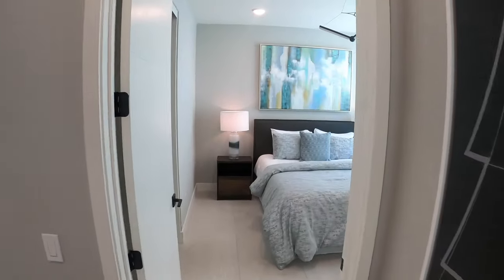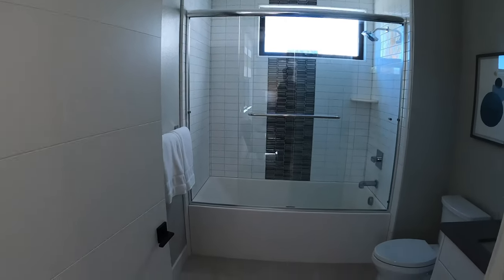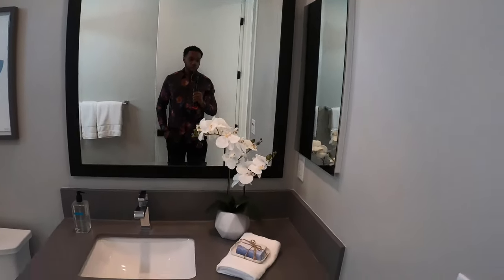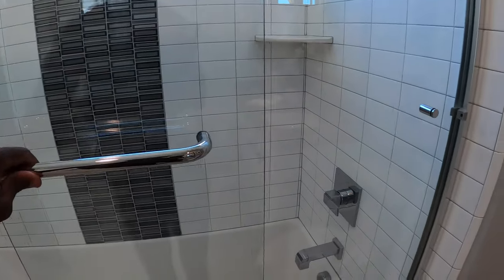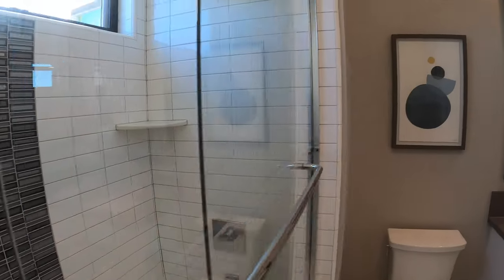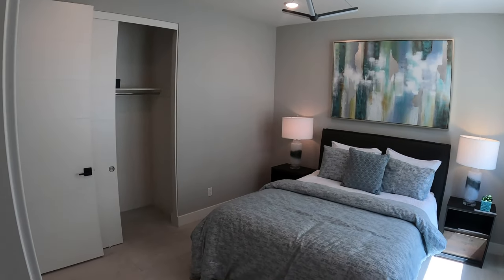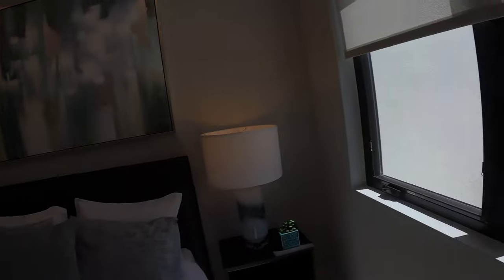There's another bedroom. Full bath. All of these rooms have full baths. It's nice. Nobody got left out. This one slides. Has a mosaic and the subway tile with the window and the shower. Shelf over there. That looks like a queen size bed, so plenty of space in this room. There's a window, closet.